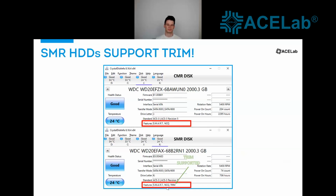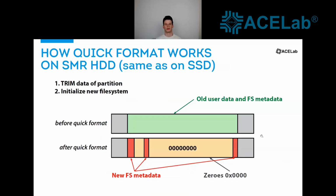Only the support for the trim command can give you a better understanding of whether you are working with CMR or SMR drives. Trim can only be supported on modern SMR drives. So if you check Crystal Disk Info and see that you have trim as a feature of your hard disk drive, this is definitely an SMR drive, and you need to be more careful when working with that.